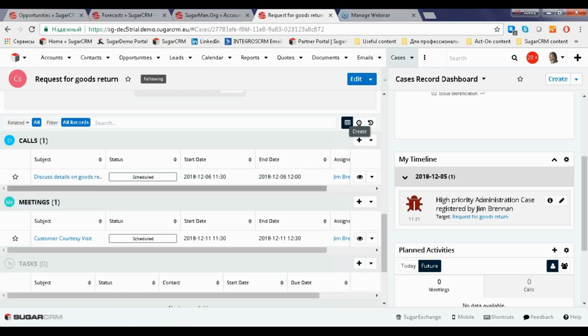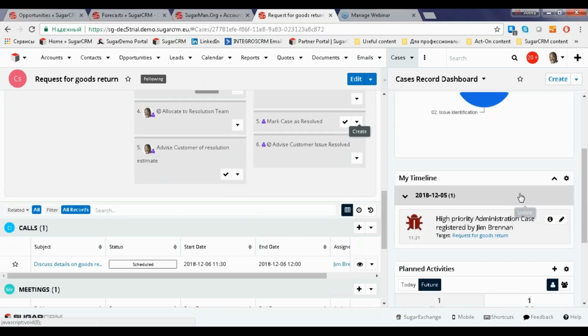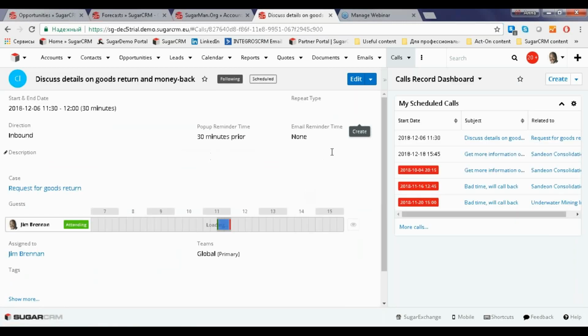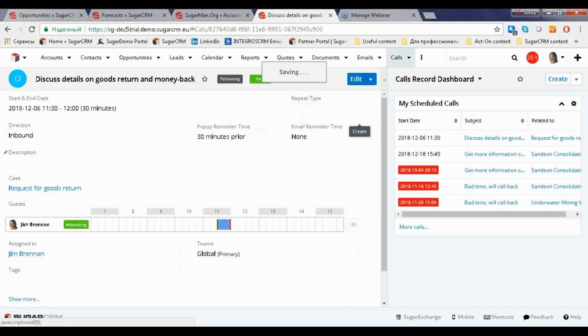So the call and the meeting appear on the corresponding subpanels and on the dashlet to the right. So here we see that we have planned a meeting for next week and a call for tomorrow. They are all indicated as future activities. So now we can change the status of the call. For example, we can edit it and change the status to held. Press save.